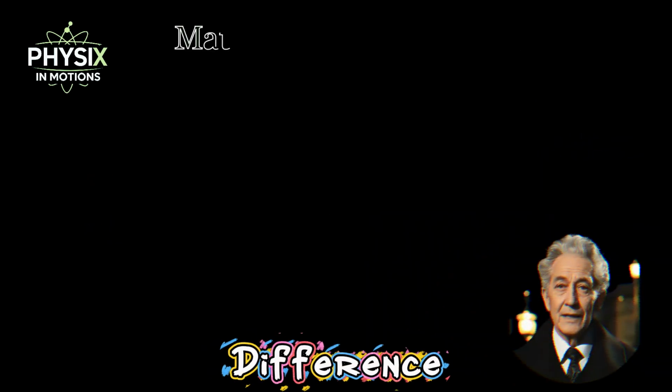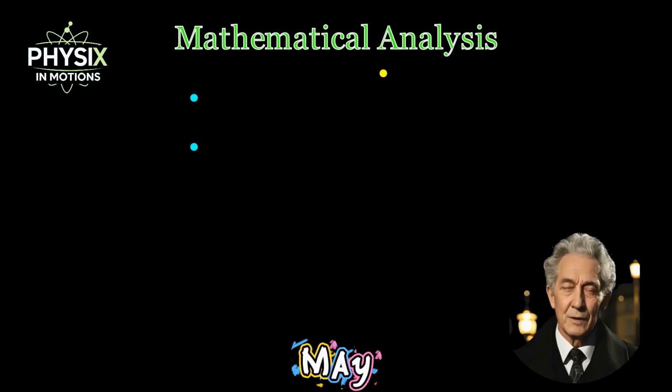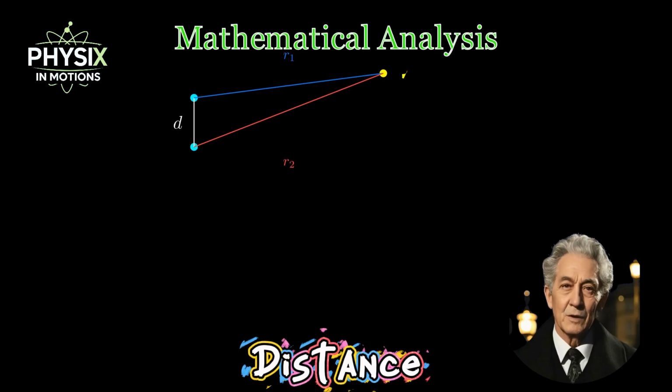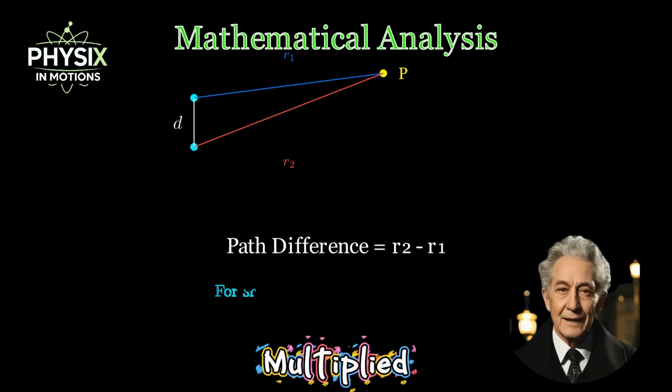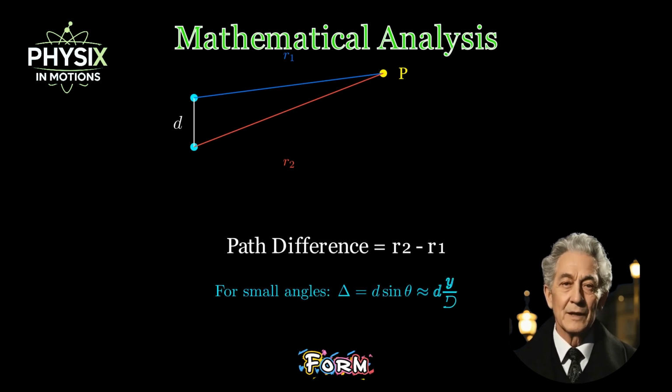The key is path difference. When light travels from two slits to the screen, one path may be longer. We call this delta, the extra distance. For small angles, delta equals slit separation d, multiplied by sin theta, which simplifies to d times y over D, where do bright fringes form.